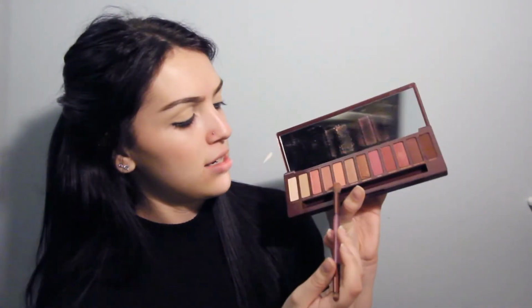So now I'm going to be using the Urban Decay Naked Cherry palette, which I was so excited about. I got this for Christmas. This was one of the palettes I asked for. Oh my god, the colors are so beautiful. So I'm going to start with the shade called Juicy right here. It's just a pale pink.